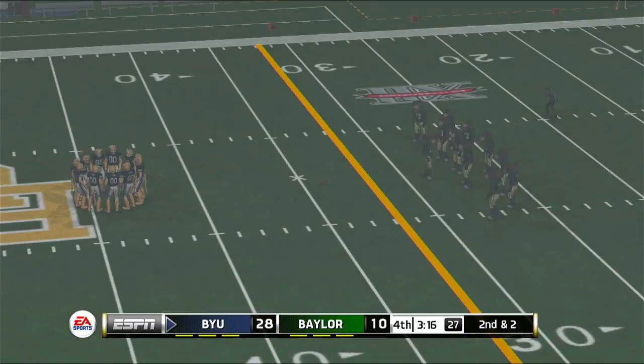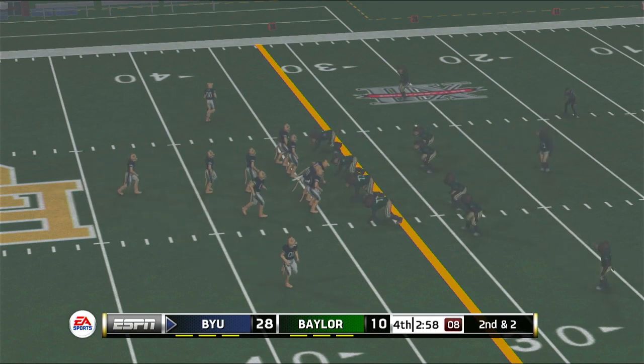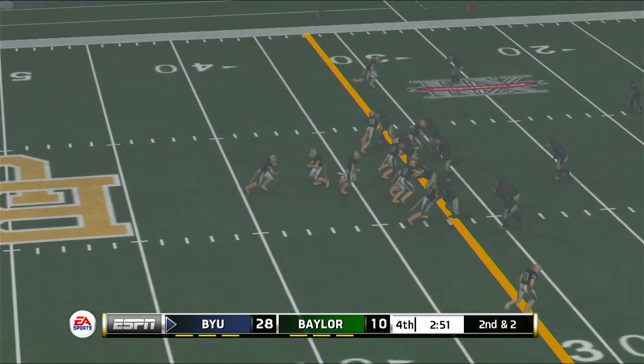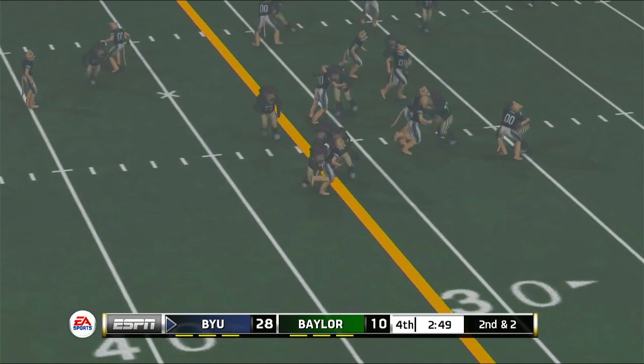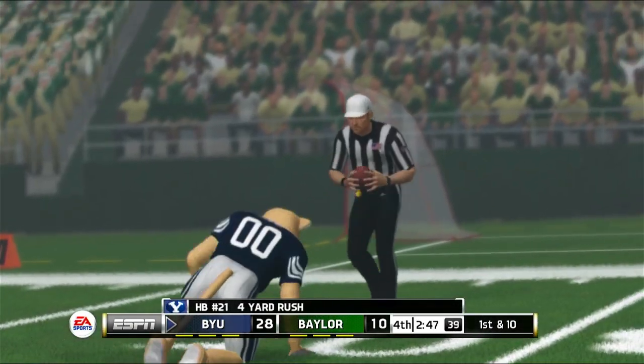That makes it second and two. It's second down, and they're about 2 yards away from the sticks. Less than 3 minutes in the game. Ready! Black 90! Black 90! Nice run there. The defense has got to do a better job of being more aggressive.